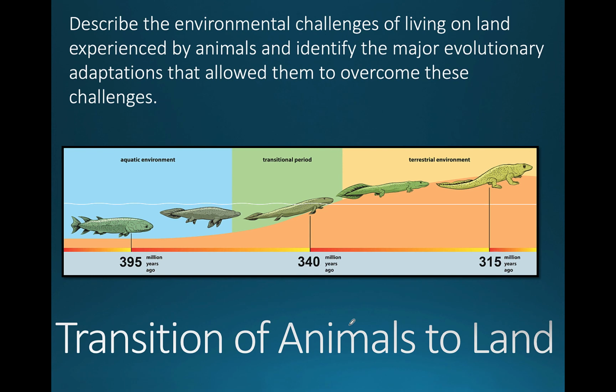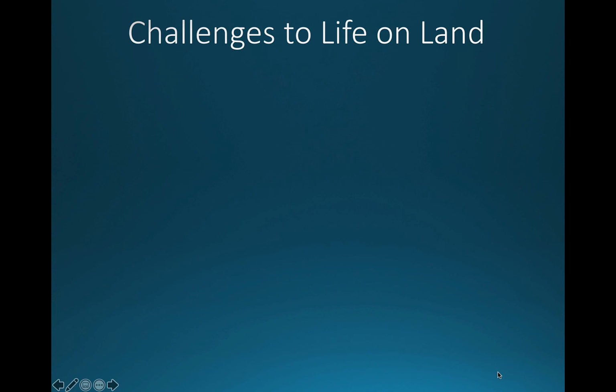Okay, let's move on to this next objective. And that is to have a brief discussion here of some of the challenges animals faced as they move from sea to land. Let's go ahead and make a list here of challenges that animals faced as they moved to a life on land. And as we look at this list, it may look similar to the same challenges that plants faced as they moved from the sea to land.